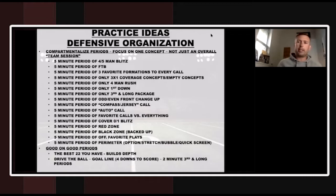And guys, again, we do team on first, second, third down, just like we play a game. But we don't do that till Wednesday. On Monday and Tuesday, we are compartmentalizing our team period. I only want to work, for example, a 5-minute period on only first down calls: their favorite first down calls versus our game plan first downs.